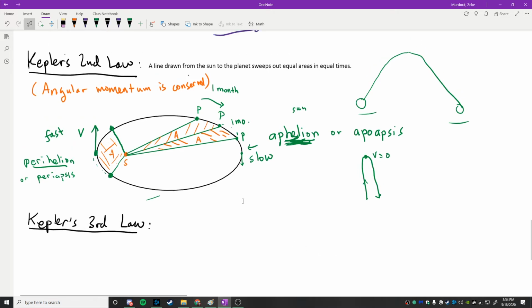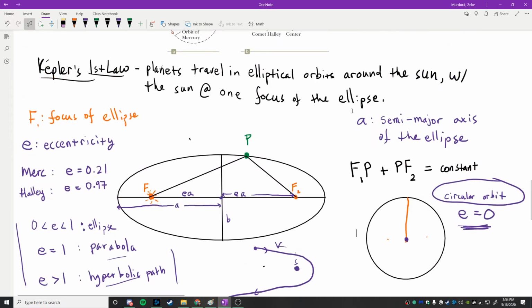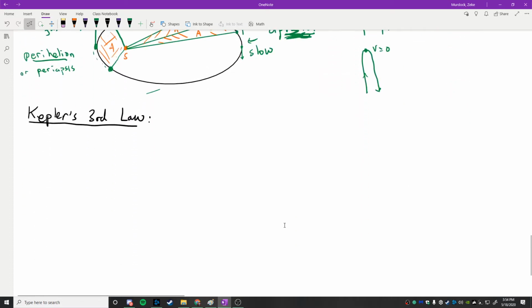So Kepler's third law specifically refers back to this picture now. And in particular, it refers to two things. One of them is the semi-major axis of our ellipse, A. Okay, remember that's basically the longest side cut in half. That's what A is. And Kepler's third law states that if I call the period of the orbit, it is represented by the symbol T, capital T, that's period. And what that means is the time for one orbit.